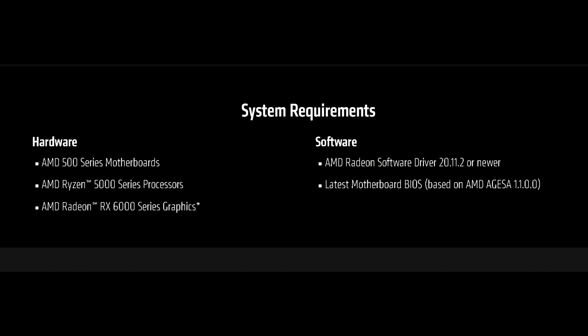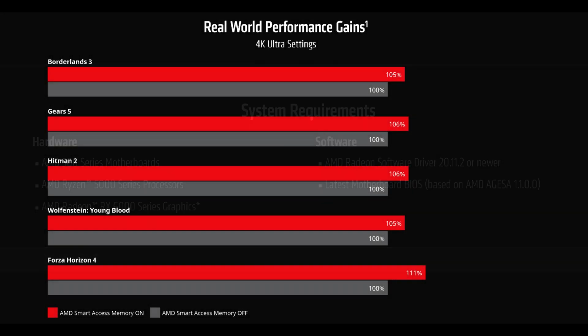However, keep in mind SAM only works on RX 6000 GPUs when paired with a Ryzen 5000 series processor running on an X570 motherboard, so it's not fully accessible to everyone. So if you've got a previous gen Ryzen CPU or you're on Intel, then you won't be able to take advantage of it. With SAM, performance improvements aren't anything spectacular though.